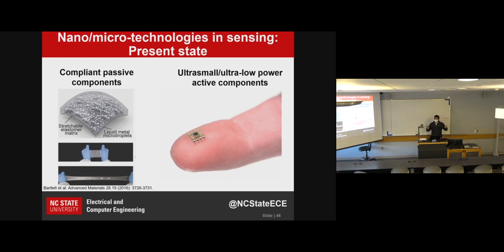So if you stretch it, if it breaks, it will have some incorporated mechanisms that it will self-heal, just like the human skin. You know, if there is a cut, eventually it heals by itself, right? So people are using nano and micro technology for developing these kinds of artificial skin electronics as well that can self-heal.